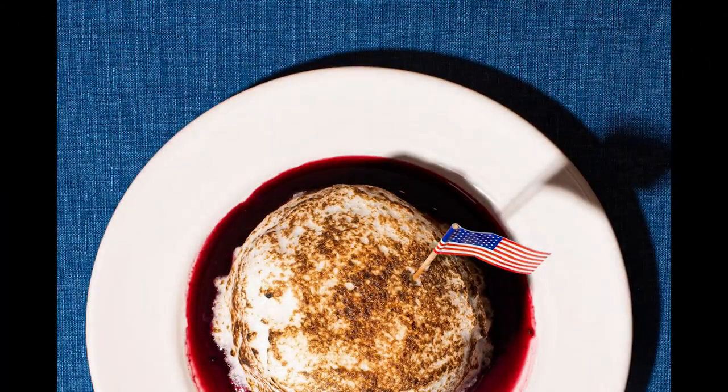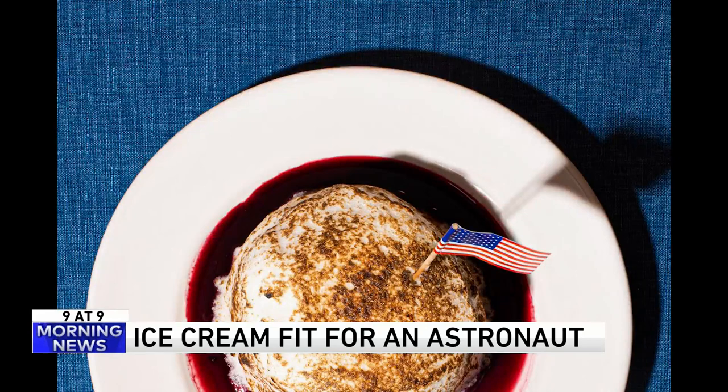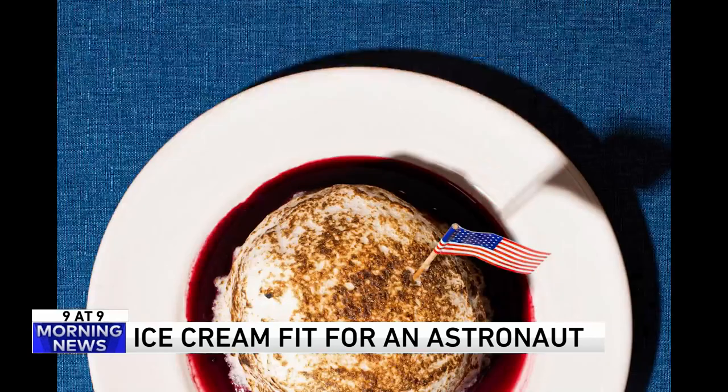Number four, if you'd like to eat like an astronaut, try this NASA-themed dessert from August 13th, 1969. There was a special party celebrating astronauts Neil Armstrong, Buzz Aldrin, and Michael Collins. President Nixon wanted something he had never seen before, but he also wanted ice cream. So the chef came up with this.